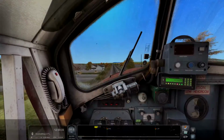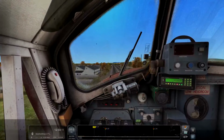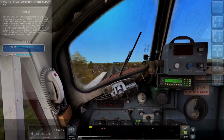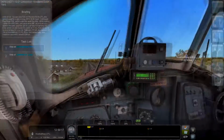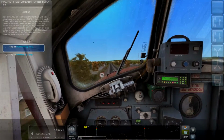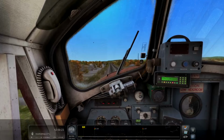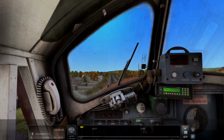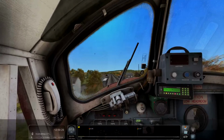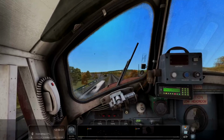I won't get some running shots until later on in the video. I don't know what we'll have to do, whether we're gonna have to do some shunting or what. But yeah, I'm looking at this thinking, wow, we are covering some ground already. So we'll see how long this one actually takes.